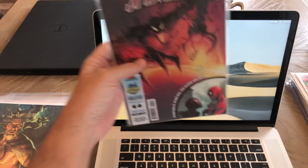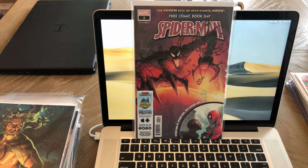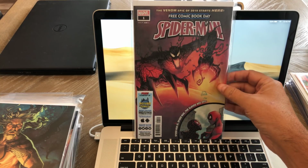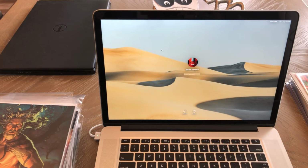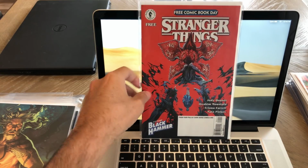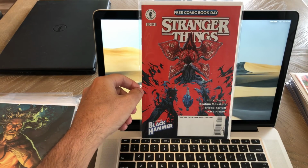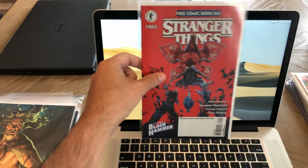Free Comic Book Day Spider-Man. This leads into Absolute Carnage. So I heard this was definitely worth picking up. This is the MidTown exclusive one. Yeah, we'll see if it's any good. I think Kate's is doing the writing on that, so it should be good. Free Comic Book Day, Stranger Things. And there's a Black Hammer featured in there, so kind of cool. I like that cover with the red cover. I'm a sucker for red covers.